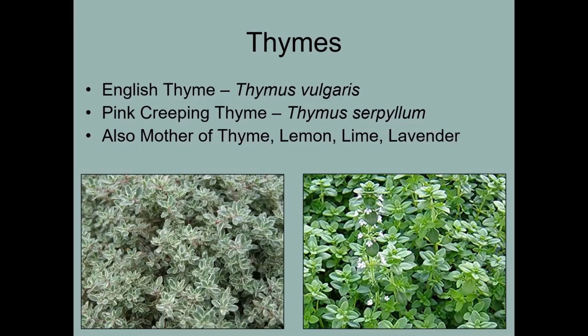It's an easy herb to dry and then use throughout the year. It's an easy one to grow. It doesn't get real tall. It'll grow good in containers or in the ground. If you're growing it in the ground, it kind of creates like a little ground cover in your area. So it's an easy one to grow if you want to add that into your garden.